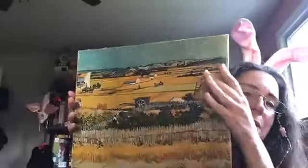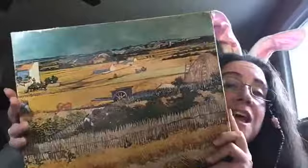Here's the puzzle I am working on now. It is called The Harvest. It is an artwork by Vincent van Gogh from 1888. It is a vintage Springbok that I bought for a couple of bucks at a thrift store, and it is a beautiful puzzle. I am hoping it's complete, but quite frankly, I don't know if it's going to be complete or not. I guess we'll find out. All right. Let's get to the animals.